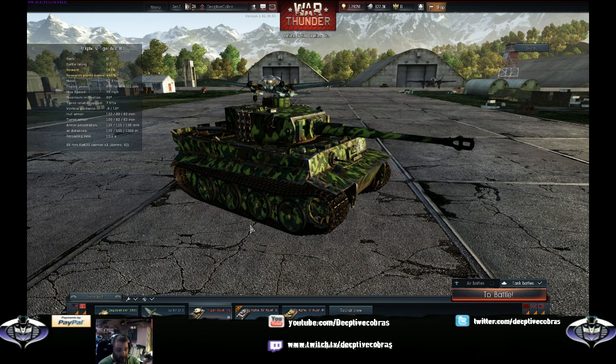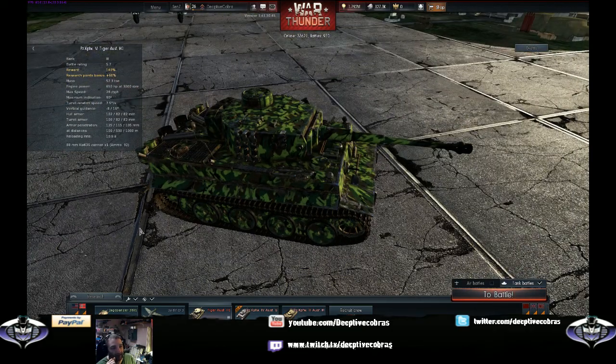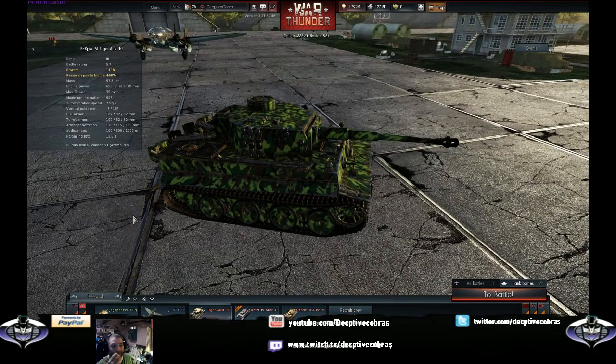But Gaijin have not correctly, or I should say accurately, modeled this tank. I have gone through several sources, several of my books that I've got, several websites. I've even gone to several fan websites dedicated and based around the Tiger tank, and they've all got the same general consensus, which is the Tiger actually had a 690 horsepower engine, yet Gaijin Entertainment, as you can see here, have only given it 650. So they've robbed the Tiger of 40 horsepower.